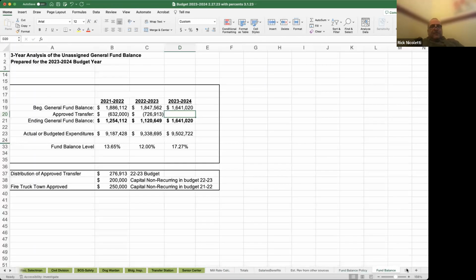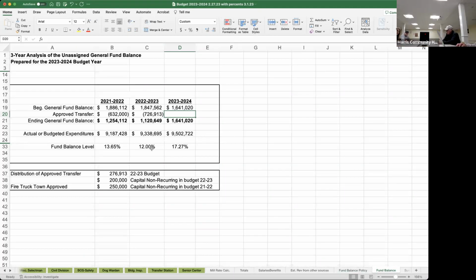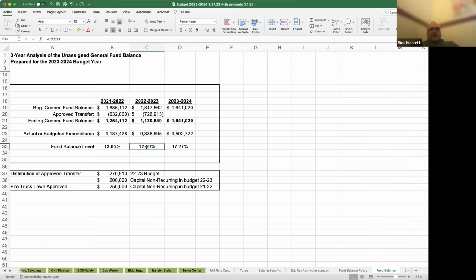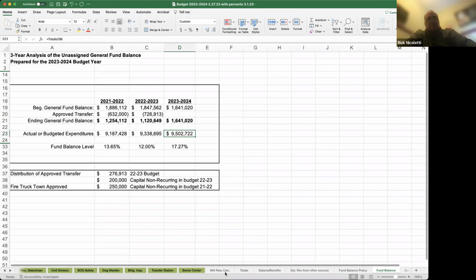I don't, so if you look here, your fund balance is at 17.27. Last year, we dropped it all the way down to 12.0. I mean, again, that was to get to 23.99. So I think if you go to the other page, you could drop in that total amount of 486. And it will be zero.